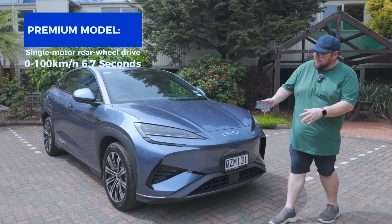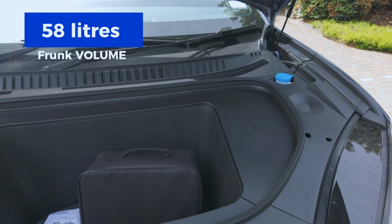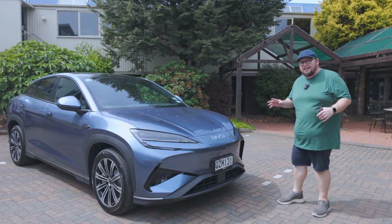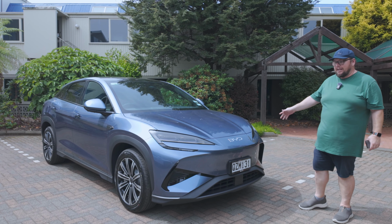So, lights that are very much like the Seal. Now there is a sizable frunk under there, which is really nice to see. Big, huge aero sections around here. It's a really nice, modern-looking face, really sleek-looking car for an SUV. It's almost a little bit fastbacky, I think.